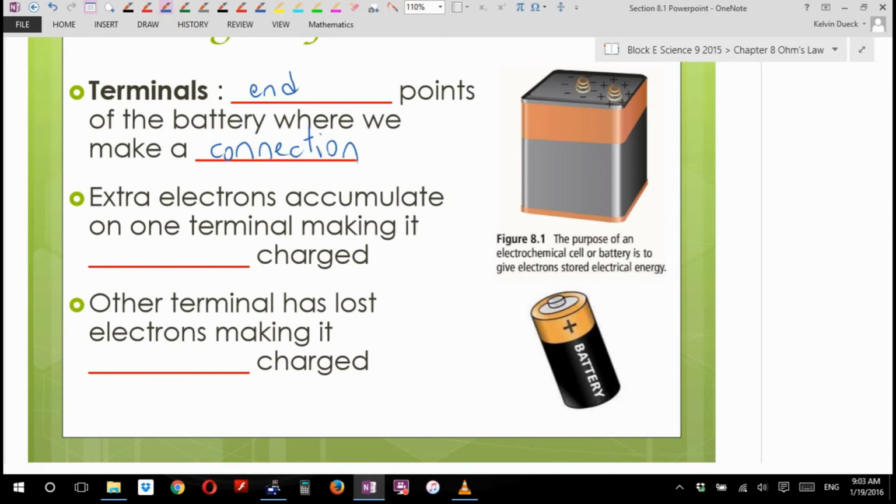So on one terminal, we have extra electrons accumulated. If you have extra electrons, what charge will you have? Are you positive about that? Negative. That was funny. No. The other terminal, now we can't move protons around, but we can lose electrons. And if you lose electrons, what would the charge be? Are you positive? Yeah, okay.